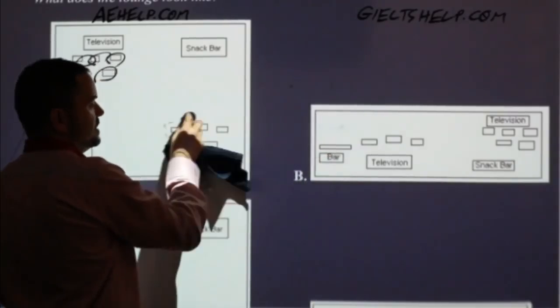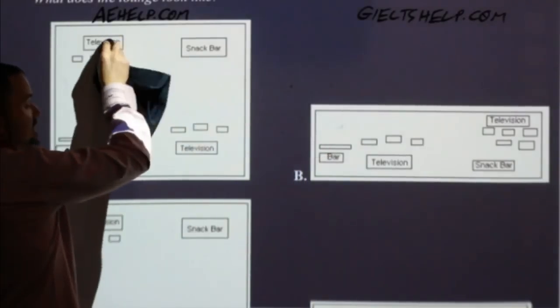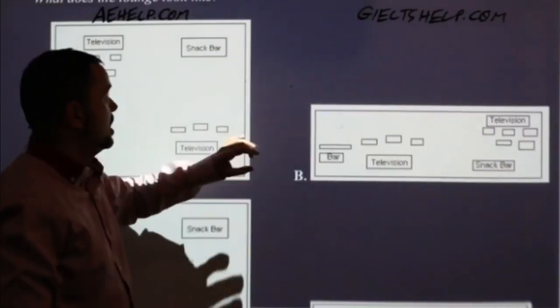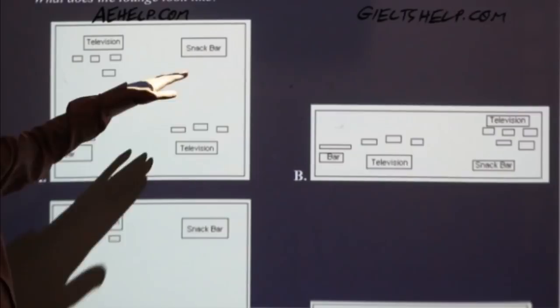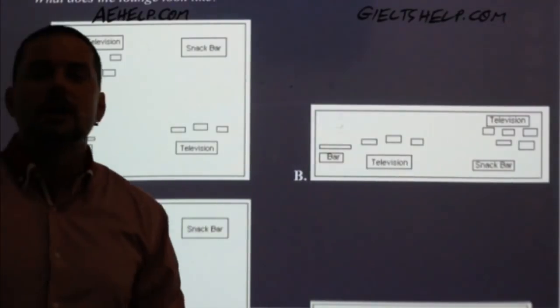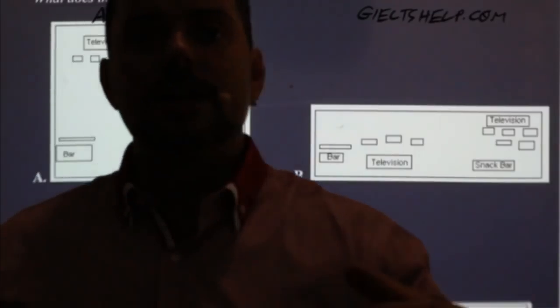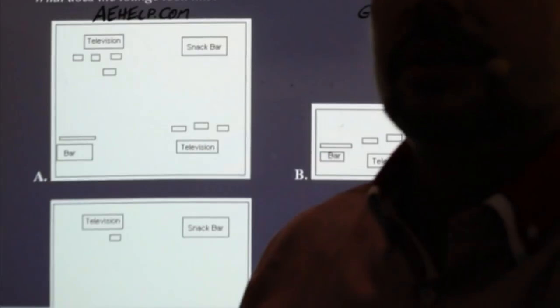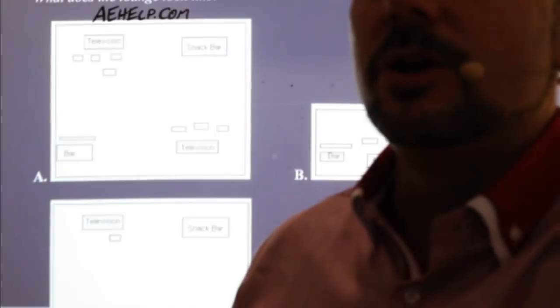When you have this kind of a question in the exam, and you see that one of them is a rectangle shape and one of them is a square shape, then probably, or almost for sure, the audio will say something about the shape of the room, okay? Now, if you know the shape of the room, you can right away cut it down to half, okay? All right.